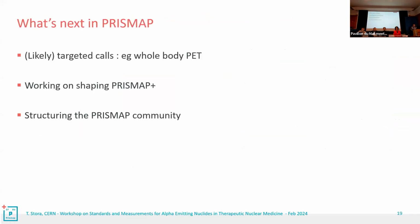So I'm getting to the end. What's next in PRISMAP? We are working with calls, receiving projects, but unfortunately, or fortunately, we have been so successful that we have received all requests and high quality projects, so that we cannot deliver more with respect to what is ongoing. So we will still issue some targeted calls in the coming year and a half.